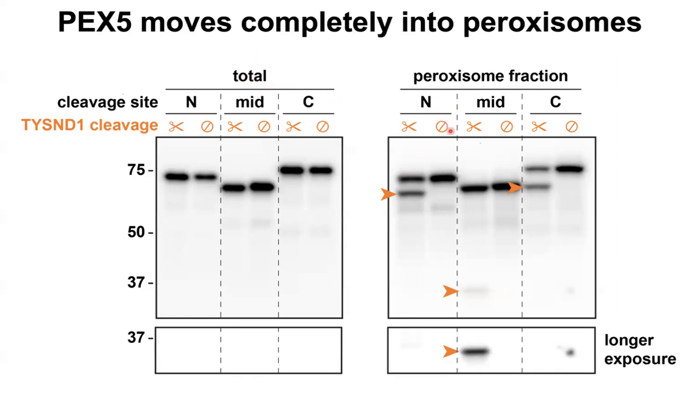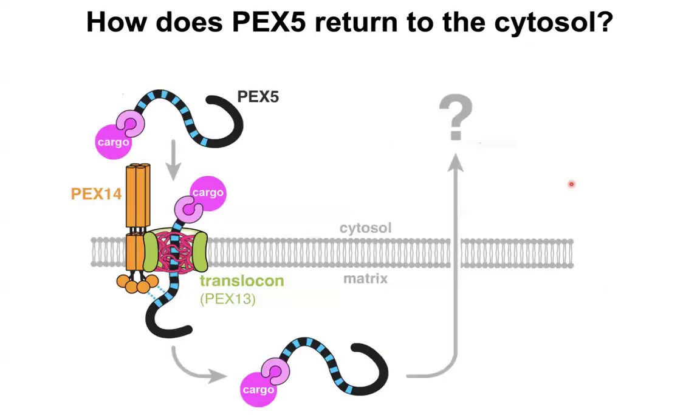And of course, when the cleavage sequence is scrambled, then none of these constructs is cleaved. So the reaction is specific. We infer from this experiment that PEX5 very likely does move into the matrix during import. But then, getting back to our original conundrum, how would it then return to the cytosol?